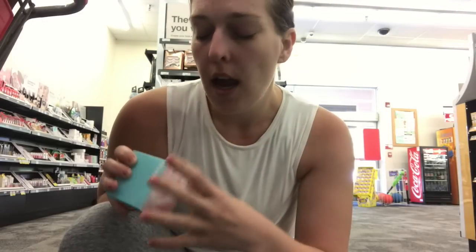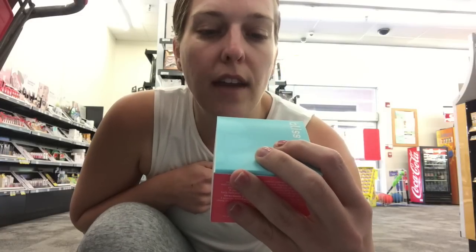So one, I've already started using a cleanser from them. It's like a deep pore cleanser, but I found this. It's the Bliss Watermelon Reviving De-Stressing Overnight Mask. So I'm curious to see if this is a dupe for the Glow Recipe Watermelon Mask. So this is priced for $15.